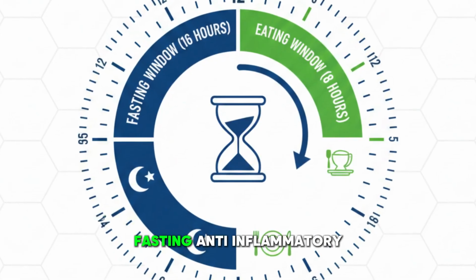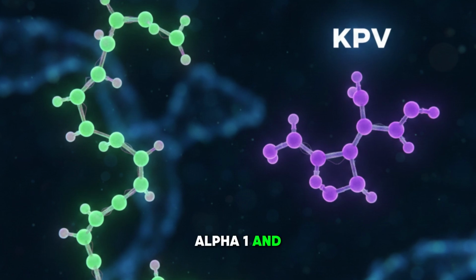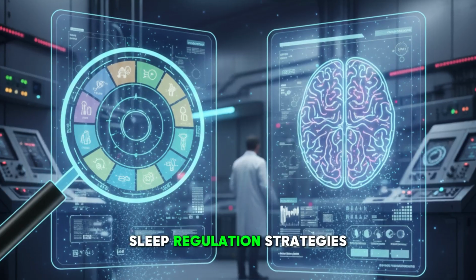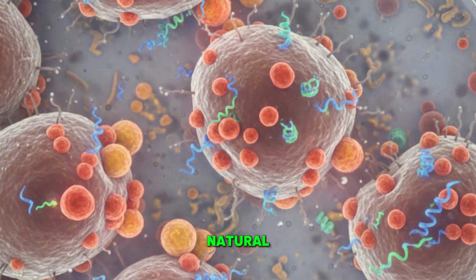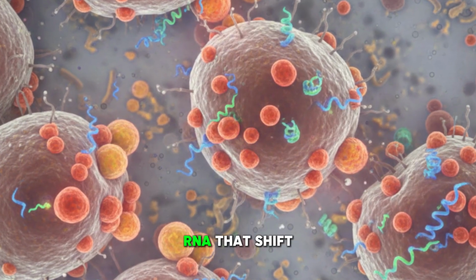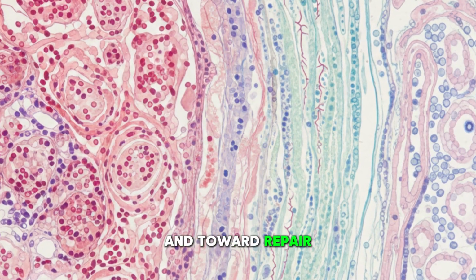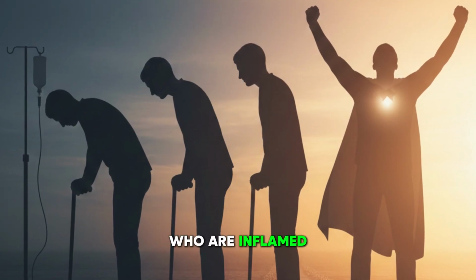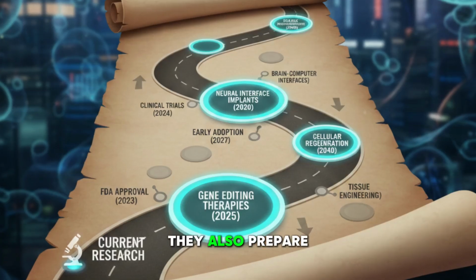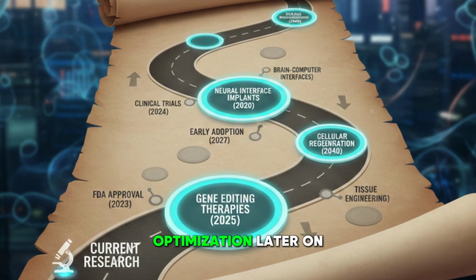These tools are fasting, anti-inflammatory peptides such as Thymosin Alpha-1 and KPV, sleep regulation strategies, and placenta-derived protein arrays, which contain natural cytokines and microRNA that shift tissue signaling away from inflammation and toward repair. These are the therapies that make the biggest difference in patients who are inflamed, fatigued, and stuck. They also prepare the body for regeneration, senolytics, and hormone optimization later on.